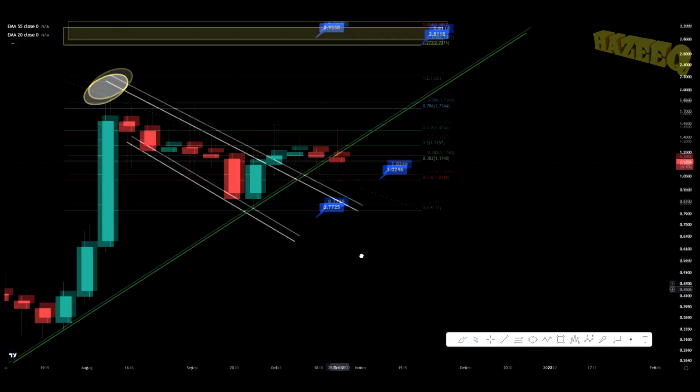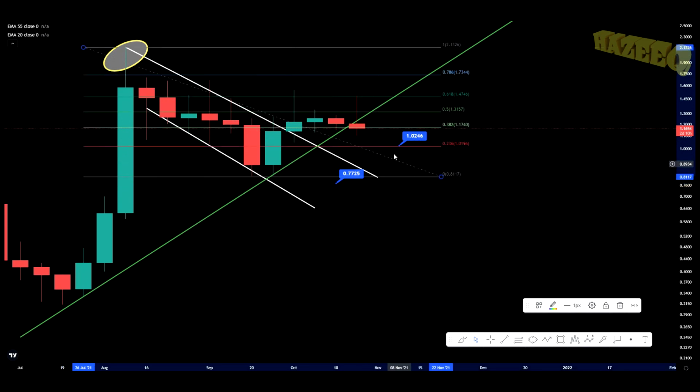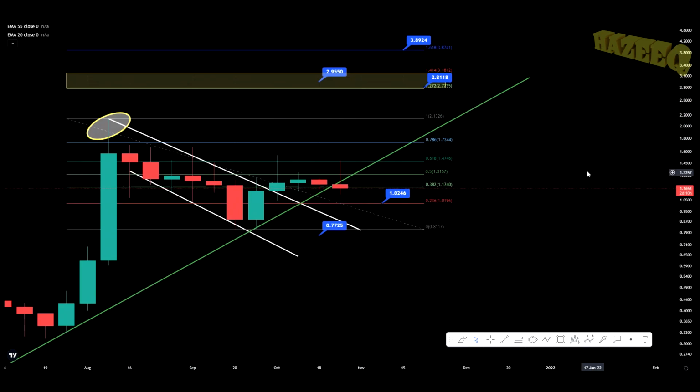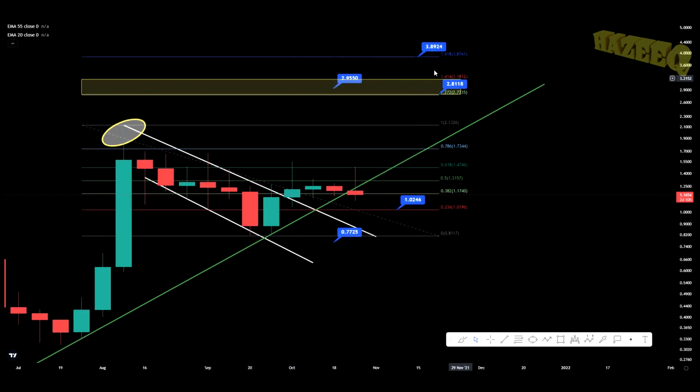All right. So yeah, there's your support, 0.236 on the fib. Looking long term, if we break this previous swing high at $2.13, you're looking at $3.89, and I've covered that in the previous video. You do have a resistance level over here where the 1.414 and the 1.272 meet in this yellow rectangle. So that's your nice taking profit zone.